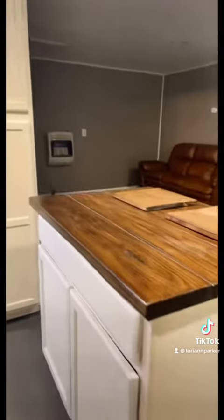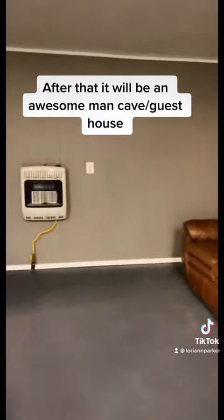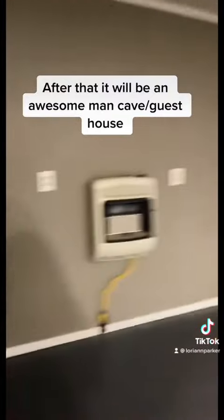Pantry, little island. It will serve as a table as well. Floors are painted, walls and ceilings are painted. Lights are in place. A ceiling fan will be in place tomorrow. We still need a light switch plate there. Ran out. My son started to move in.